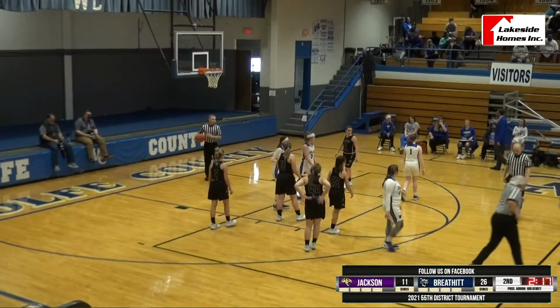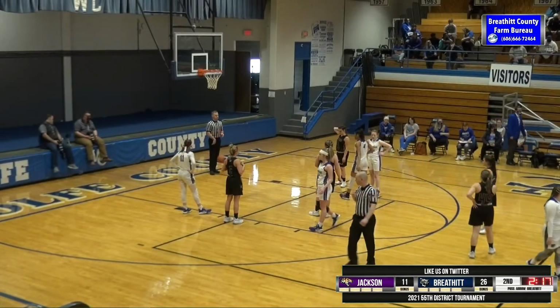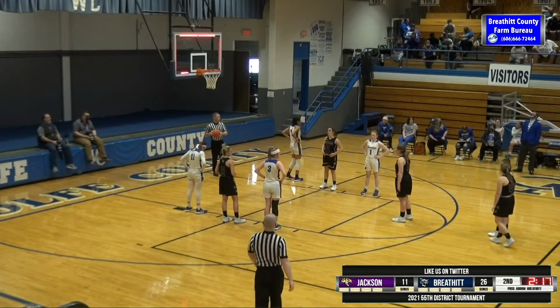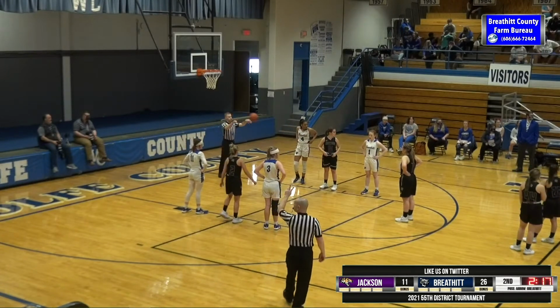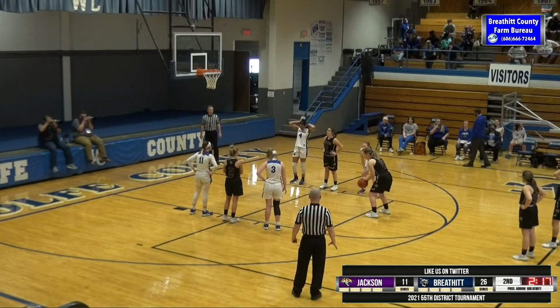I like what I've seen out of Jackson in the last minute or so. They look to be pushing the ball up the floor before Breathitt has an opportunity to set up that box around Tincher. Yeah, it seems like they've picked up on some aggressiveness. They've been a little bit more aggressive too, especially from Tincher and Turner. And I think from here on, Jackson will be shooting 2.